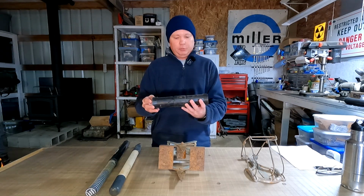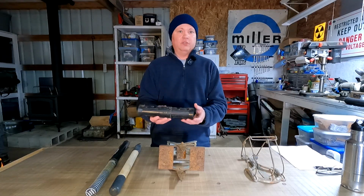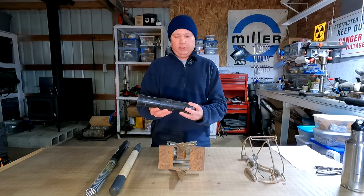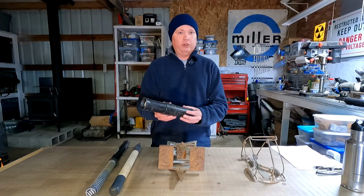So it's pretty simple, and I have caught a mole with this trap before, but it's not as effective as some of my other traps because a lot of times the moles can detect this inside the tunnel, and they end up just packing the inside with dirt, basically rendering it useless.